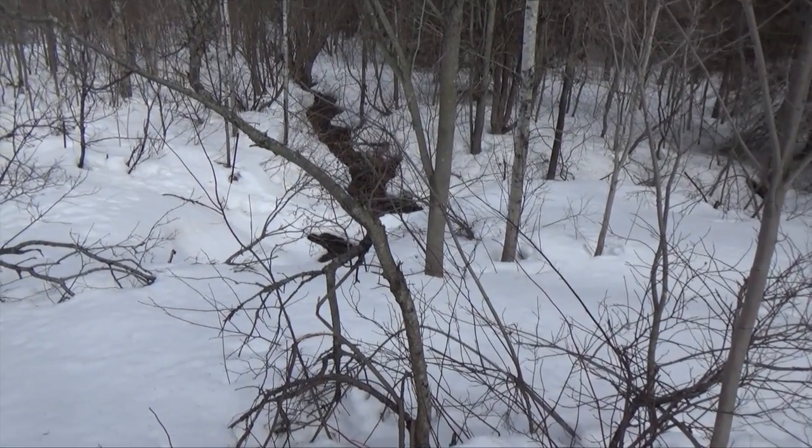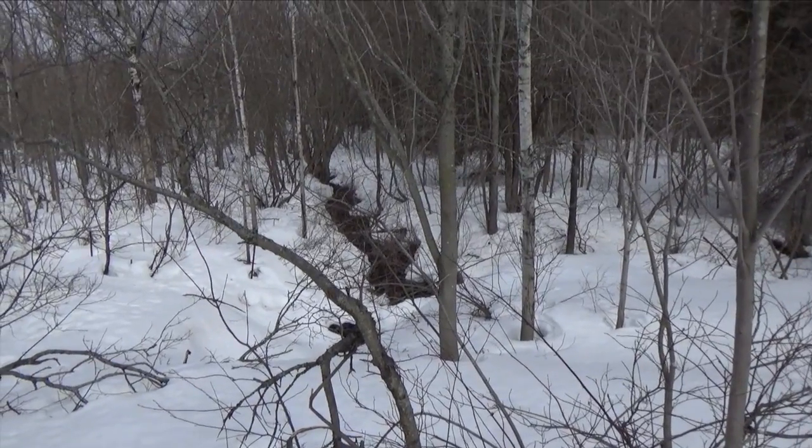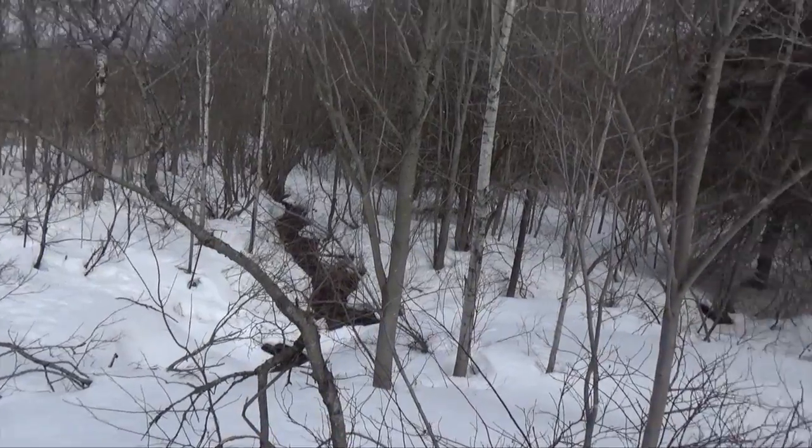Well, the flowing water down there is starting to melt the snow. It's one of the beaver highways we have. Oh, I just saw something walking over there.